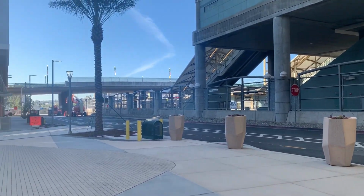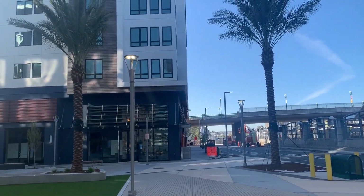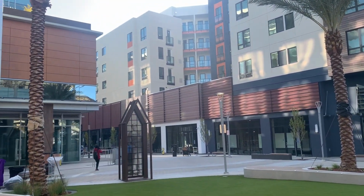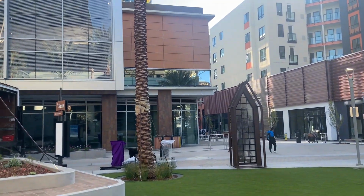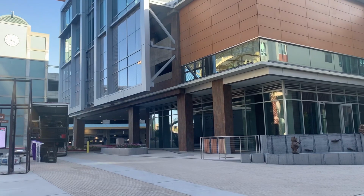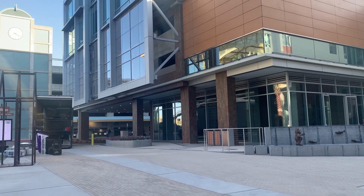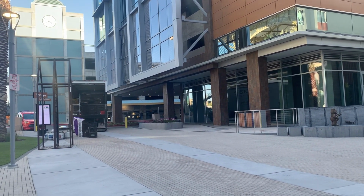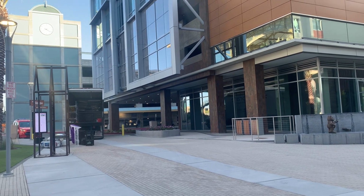So here we are, welcome to the gateway at Millbrae Station. So this is designed to be a mixed-use TOD, which has over 400 residential units, about 25% of which are deemed to be affordable. There also intends to be some retail down here, and the whole area tries to be walkable and bikeable, of course, as well, being right next to Millbrae Station.